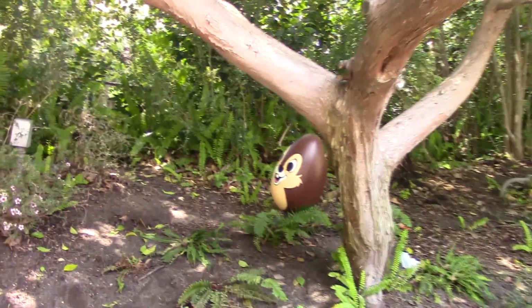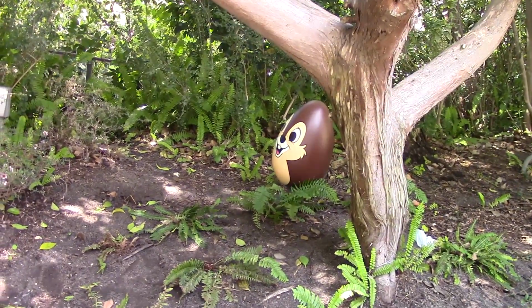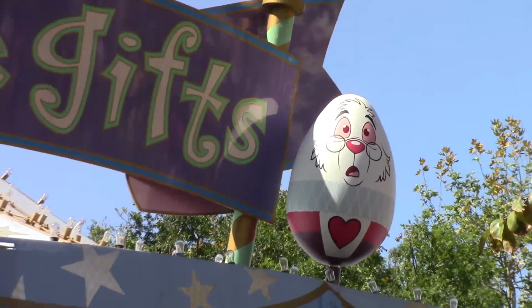And then this is the order that we decided just made the most sense. It doesn't necessarily have to be the order you do it in, but we just figured this is the order we thought made the most sense.